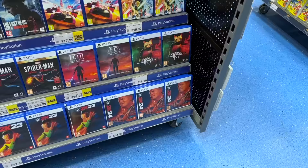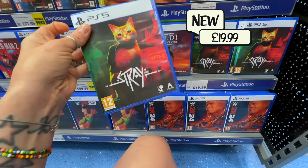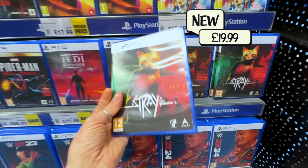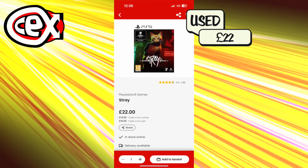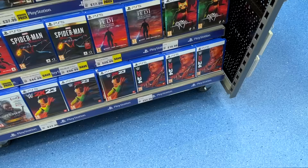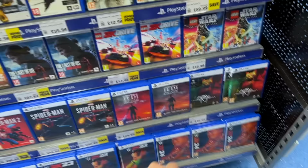Bargain alert, straight on PS5, $19.99. I don't know if this is the same price on PS4 in here, but this, I'm not joking, side note, if you haven't played this game, you need to play this game. The big question is, is it cheaper in here or CEX? Oh my God, it's more expensive in CEX. Come to Smith's. Don't pay CEX prices, you get it cheaper in here.